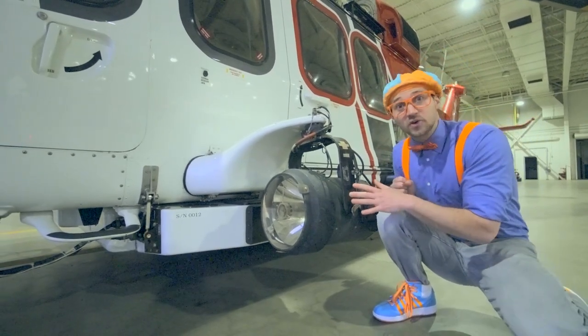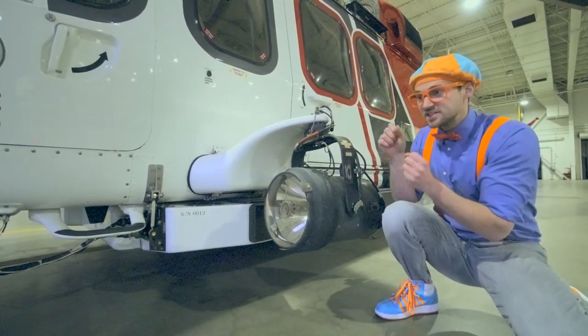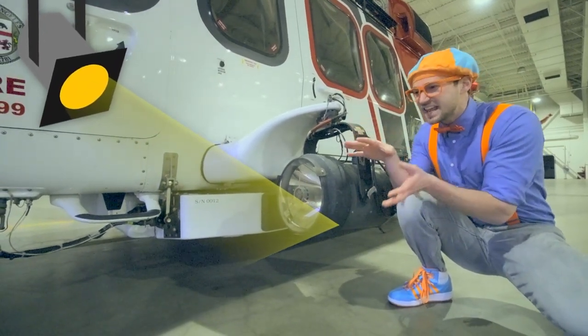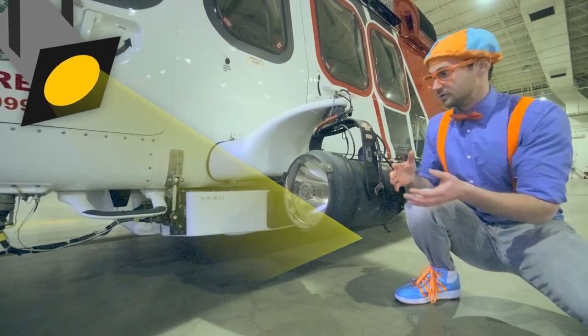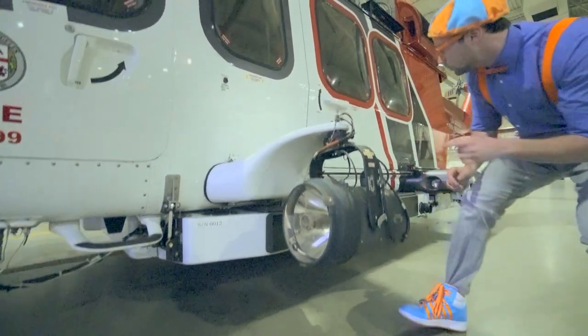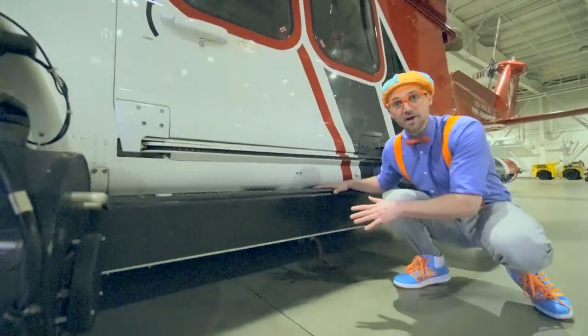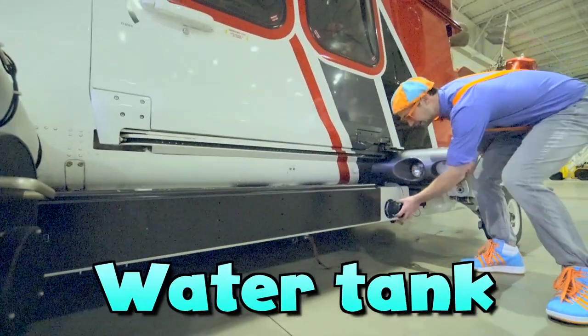Yeah, also known as the night sun. This is used to shine so then everyone can see everything at night. Whoa, so bright. Ooh, and back here, this is a water tank. And you fill it up right here.